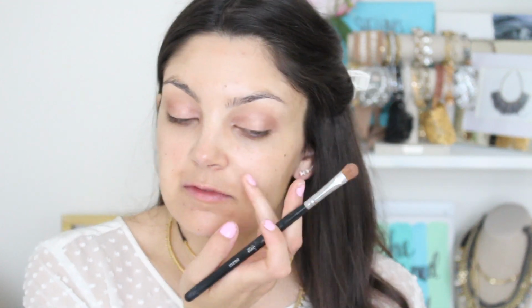And I don't use it all over my face. I just use it on those scars, like my forehead, where I do have hyperpigmentation. So basically not down my nose, around my eyes, but my chin, most of my cheeks, and my forehead. And I've actually noticed a difference with my scars. They're not gone, but they are definitely lighter, and I'm really happy.